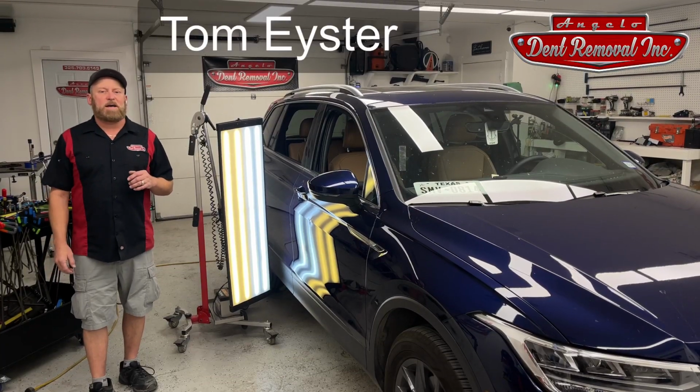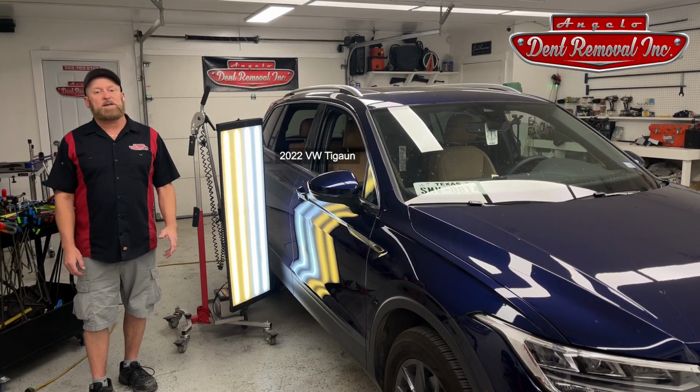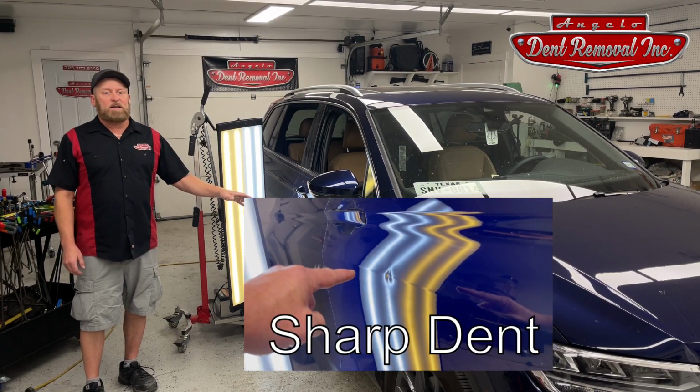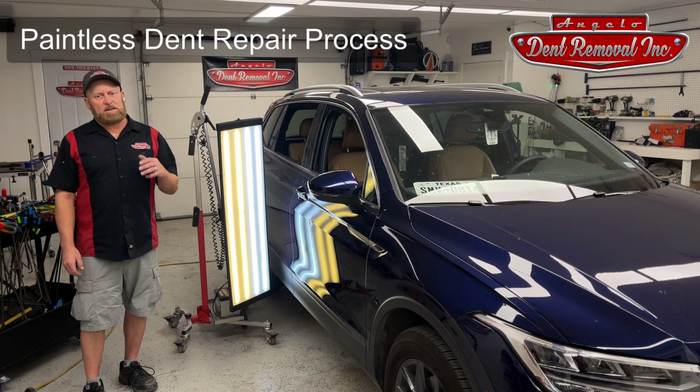Hi, my name is Tom Eister, the owner of Angelo Dent Removal, and today I'm going to be working on this 2022 Volkswagen Taos that's got a sharp dent that runs through the body line that I'll be repairing with the Paintless Dent Repair process. Let's go ahead and get started.